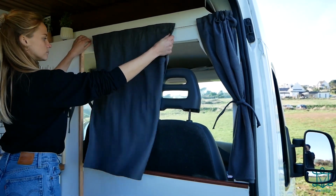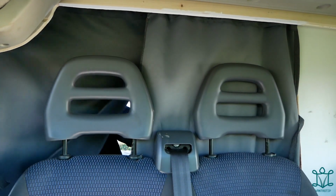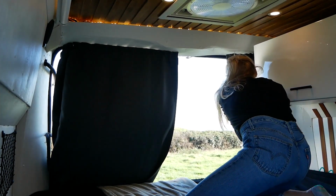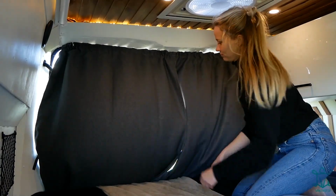We left an opening between the driving cabin and the back of the car. We wanted to be able to have a look at the back when we are driving. For security and comfort, we put in blackout curtains. We didn't add windows to this van to keep the discretion. When you look at this van from outside, you can think it's just a working van.